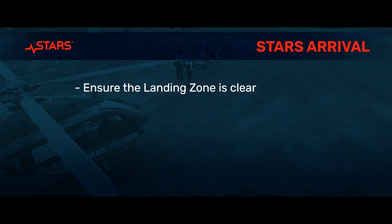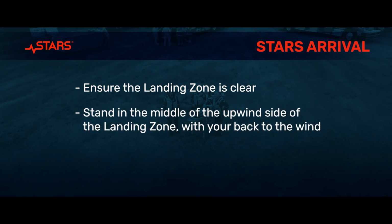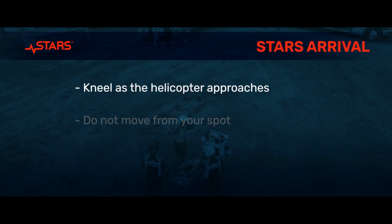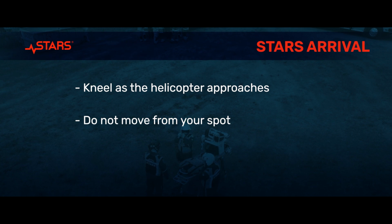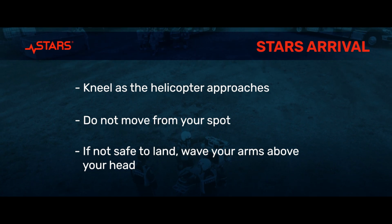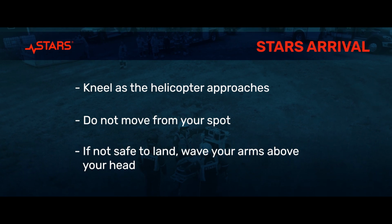As STARS is arriving, the first step is to ensure the landing zone is clear. Stand in the middle of the upwind side of the landing zone with the wind at your back. Give the all clear signal to the pilots and maintain your position until the helicopter lands. Kneel as the helicopter approaches. Do not move from your spot, as the pilots may use you as a reference point. If at any point it is unsafe for the helicopter to land, wave your arms above your head and the helicopter will immediately rise up away from the scene.